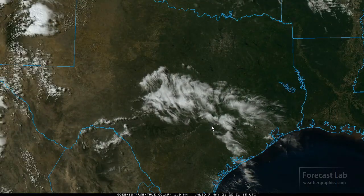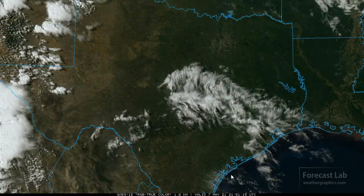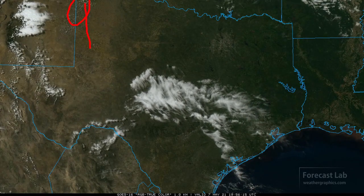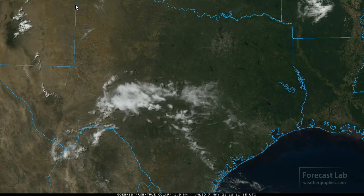In Texas, no sign of the low-level moisture, except for a little band there around Rockport and Corpus Christi. Just a little cirrus debris from old storms out to the west, moving over the state. And we can see very little in the way of low clouds feeding that complex up there in the Panhandles.